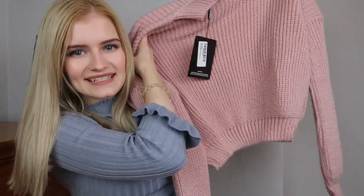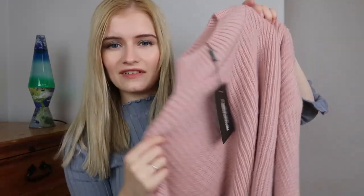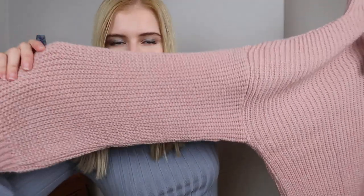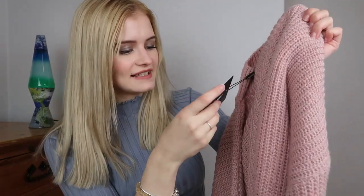And at the bottom it is cinched in, which I actually really like. And it has the high neck. It fit really nicely. It was nice and baggy. It didn't make me look really big, which is what I like. And I really like the balloon sleeve style. I just think it's really nice and makes you feel really cosy. So this was the next item that I picked up, and I got it in a size small.